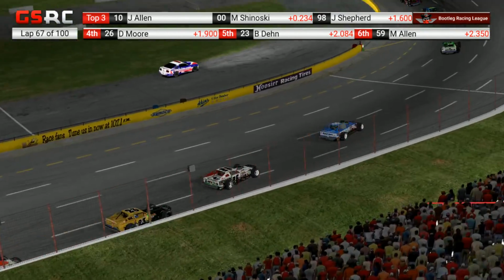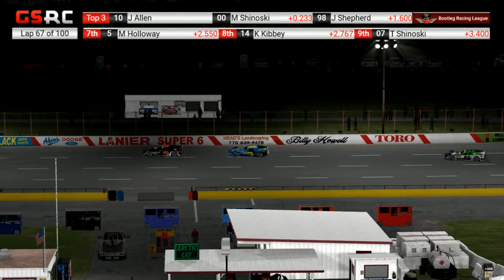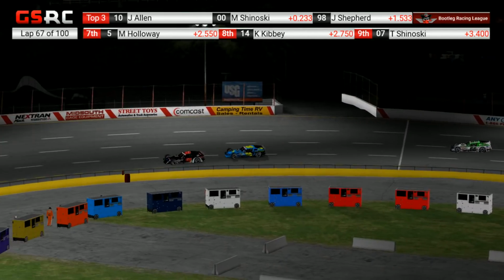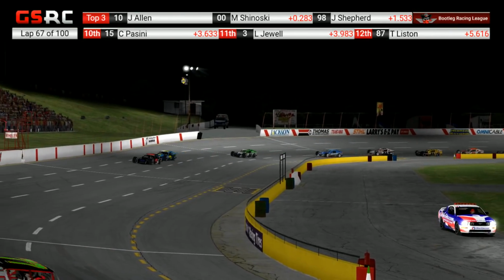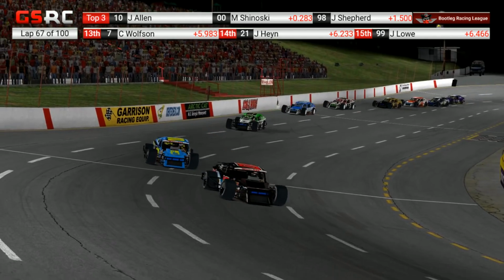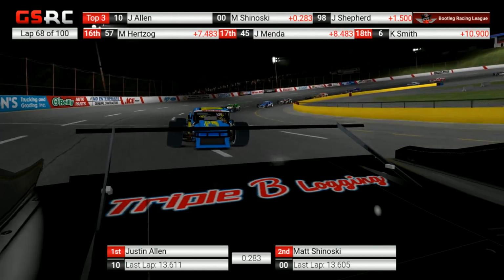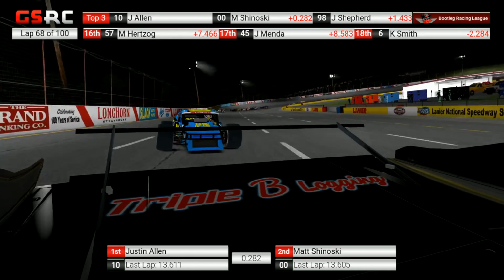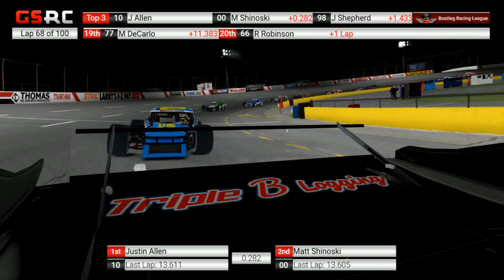Maybe he can get to work here on Matt Chinoski. He's a second and a half away. And a car in between, in fact. Yeah, he's going to get by one lap traffic of Robbie Robinson right now. Of course, Robbie's being the gentleman driver he is. He will pull over most likely for J.R. Shepherd when they come to him. But for the most part, he's got a little bit of time to make up. Let's see what he can do with the few laps remaining.